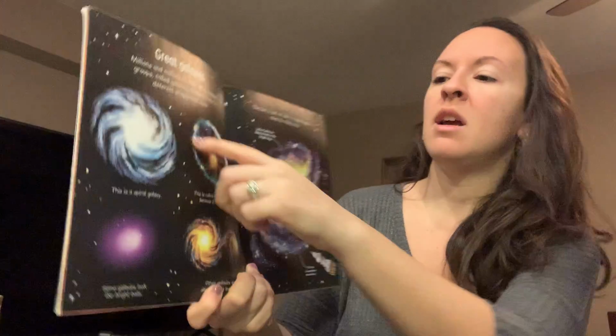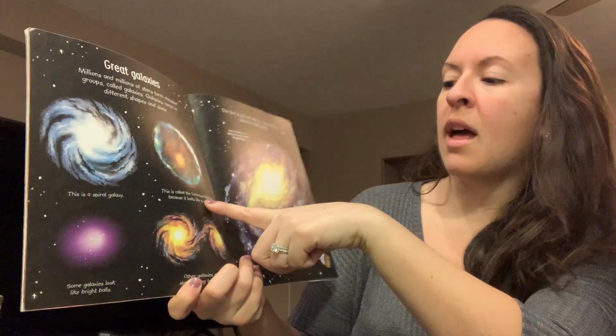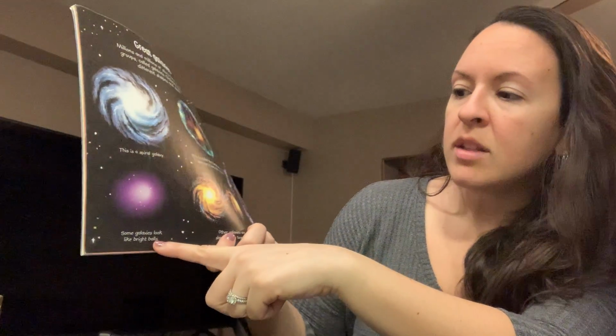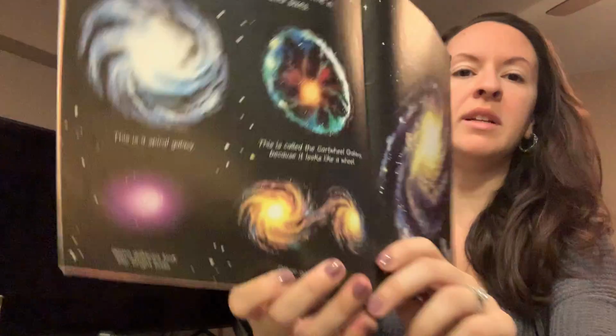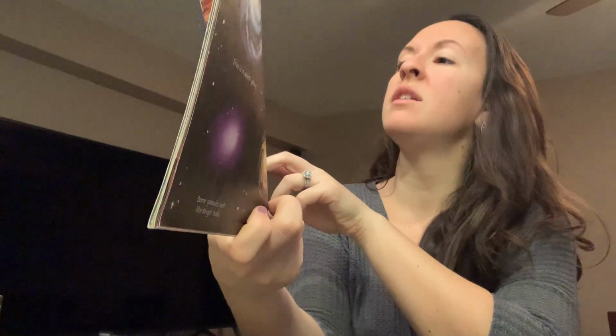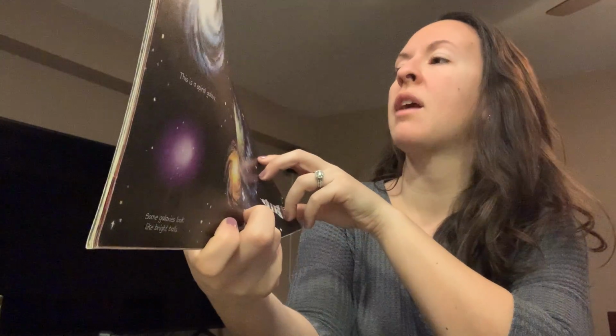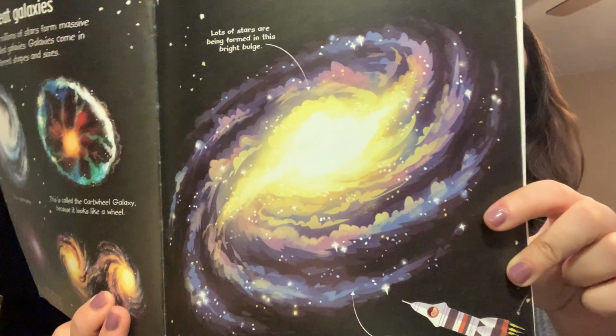Great galaxies. Millions and millions of stars form massive groups called galaxies. Galaxies come in different shapes and sizes. This is a spiral galaxy, a cartwheel galaxy. This looks like a bright ball, and these galaxies are joining together. The sun is just one star in a spiral galaxy called the Milky Way. This is called the Milky Way.